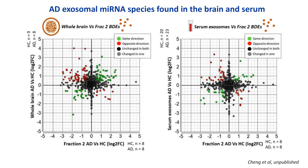On the y-axis, I have graphed the fold changes found in whole brain tissue, AD versus healthy control, two-fold change, where at the bottom of this graph you can see all the microRNA species that are downregulated. And on this side of the graph are those that are all upregulated. On the x-axis, I have graphed the brain-derived exosomes, AD versus healthy control. On this side of the graph are those that are downregulated, and on this side, they're all the ones that are upregulated.